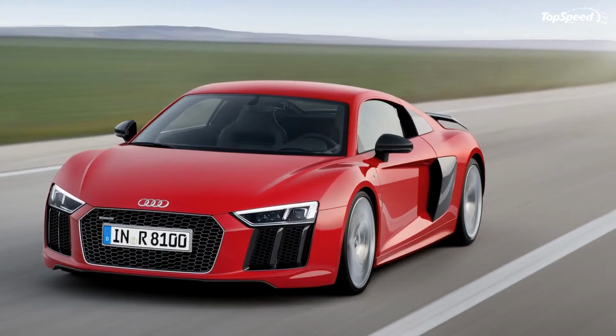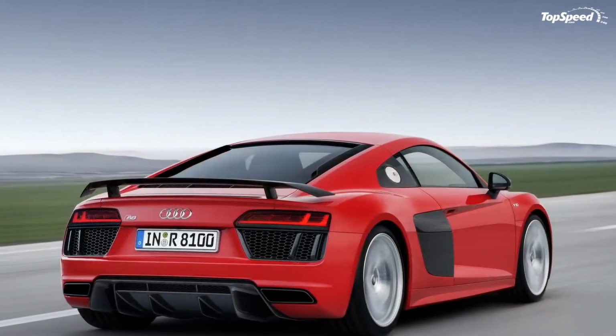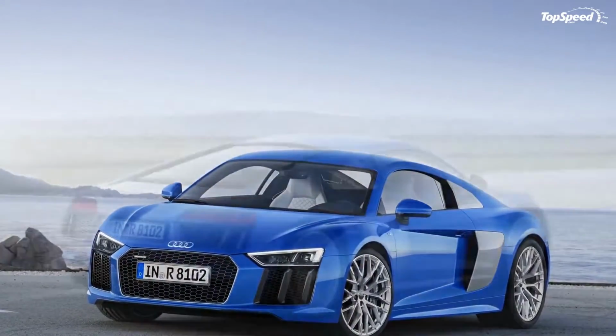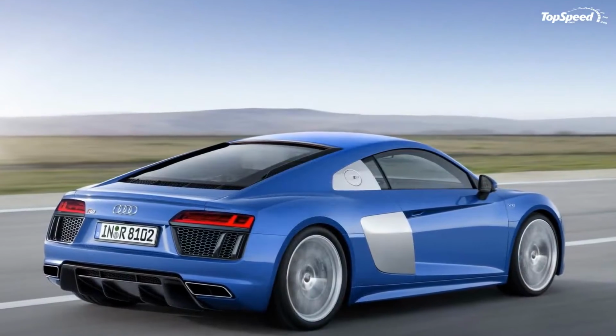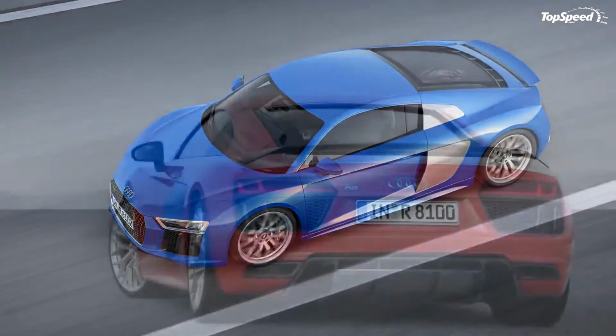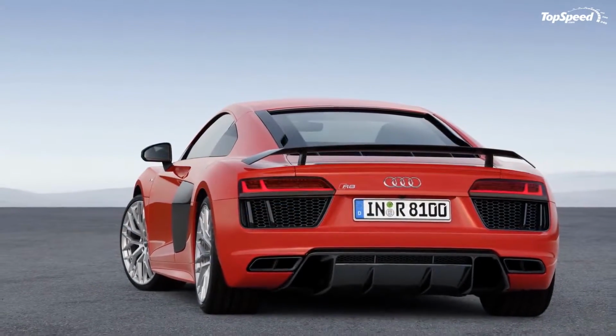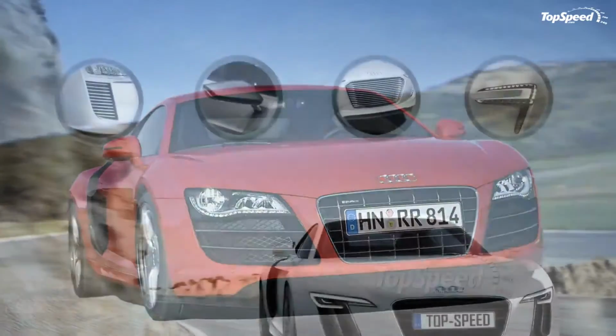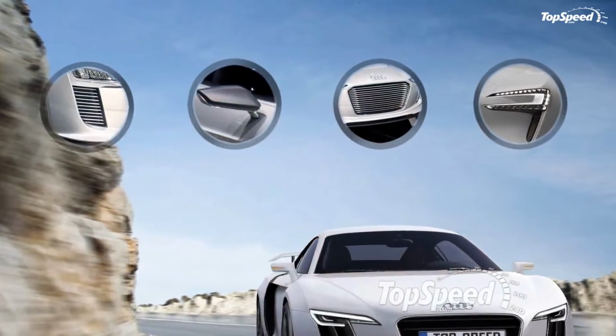The 2017-2018 Audi R8. When the R8 arrived on the market in 2007, it gave buyers who couldn't quite swing that Lambo or Ferrari an option, particularly when equipped with the V10 engine. But as the years wore on, the R8 became stagnant, and by the time the 2015 model came out, everyone was begging for an update.